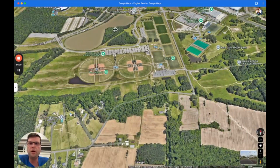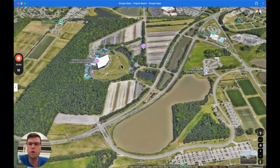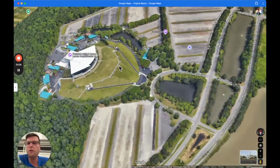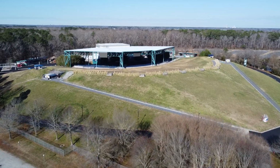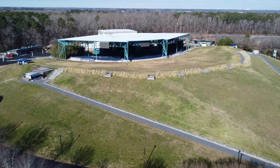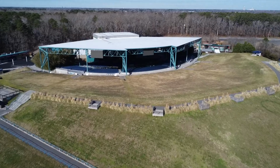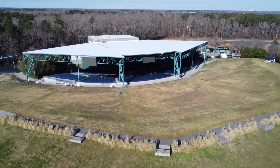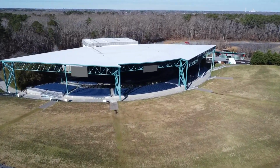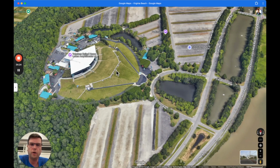And then another big attraction here along Dam Neck Road. You can see it right over here. Let me zoom in. That would be the Veterans United Home Loans Amphitheater. This is where all our major concerts are had. Every year Dave Matthews comes. You name it, they've been here. I don't believe Taylor Swift's ever been here, but many of the big acts, when they come to Virginia Beach or Norfolk or anywhere in Hampton Roads, this is where they're coming to.